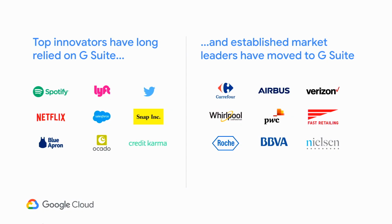So these are our customers. Of course, the G Suite is suitable for innovative customers, innovative startups, and very new companies. But not only new companies, our traditional companies are also using the G Suite. So for example, last year we announced Airbus, Verizon, and also my hometown company, Fast Retailing, that is Uniqlo. They deployed the G Suite with more than 100,000 employees. So that is the market condition.